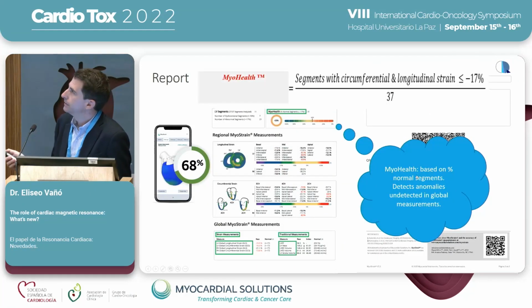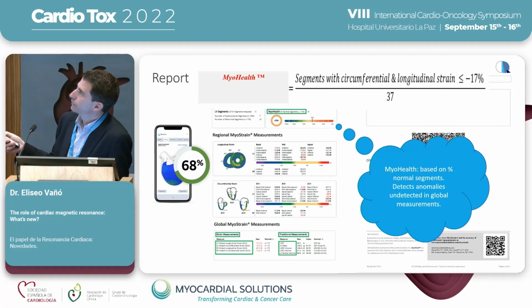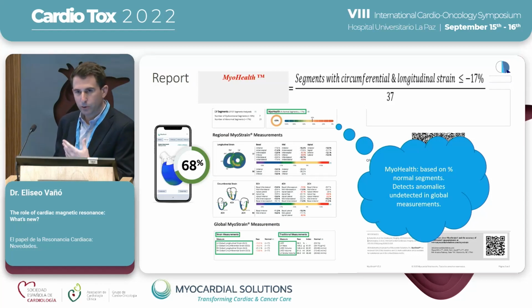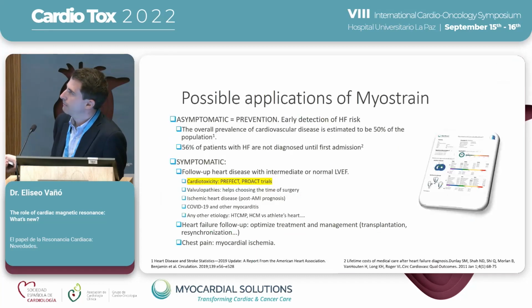And this is the report. It's a very easy to understand report. We have some important points. One, the MyoHealth score, which is based on the percentage of normal segments. MyoHealth stands for segments with circumferential and longitudinal strain less than -17, among all the segments. And there is also an important point that we also have conventional strain measurements and traditional measurements. So with this exam, we have all the measurements in a single examination in 10 minutes.